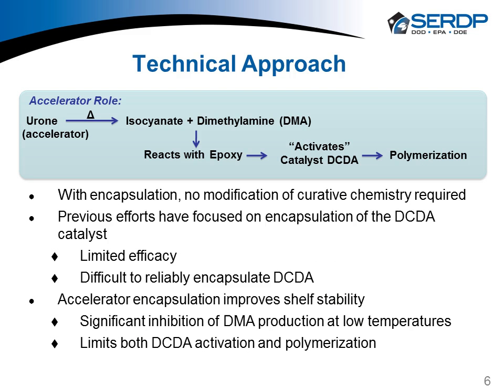So the approach here is to encapsulate the accelerator with a polymer shell. And previous efforts have looked at encapsulating different parts of the reaction process, for instance, encapsulating the catalyst. By encapsulating the accelerator, it is effectively controlling a reaction much earlier in the process, so there are fewer side reactions going on over a long period of time.